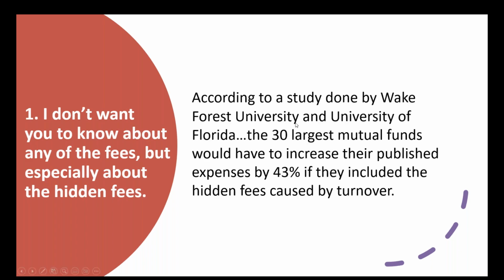Okay, Steve's got it. Good job, Steve. Okay, now we're getting, Artie's got it, Larry's got it. It's turnover. According to a study done by Wake Forest University and the University of Florida, the 30 largest mutual funds would have had to increase their published expenses by 43% if they included the hidden fees caused by turnover. Guys, that would be 43% more on top, or take their M&E fees or their 12B1 fees and multiply that times 1.43. How much is that going to boost those fees?